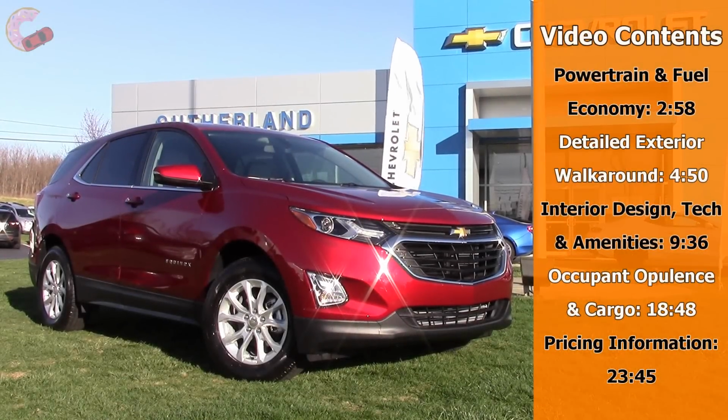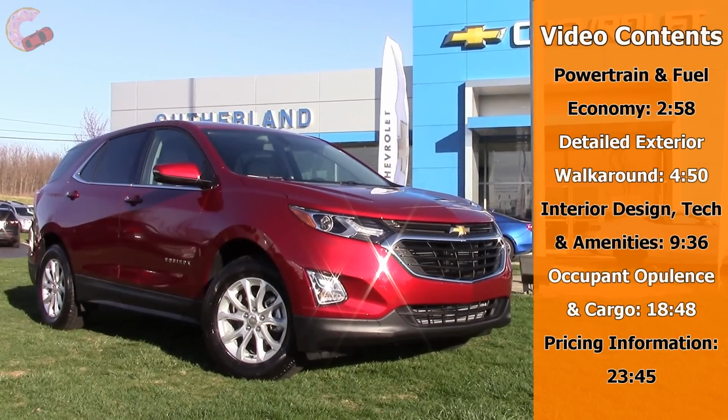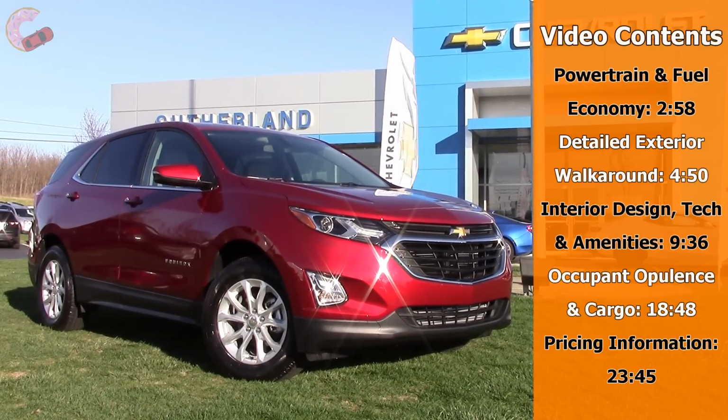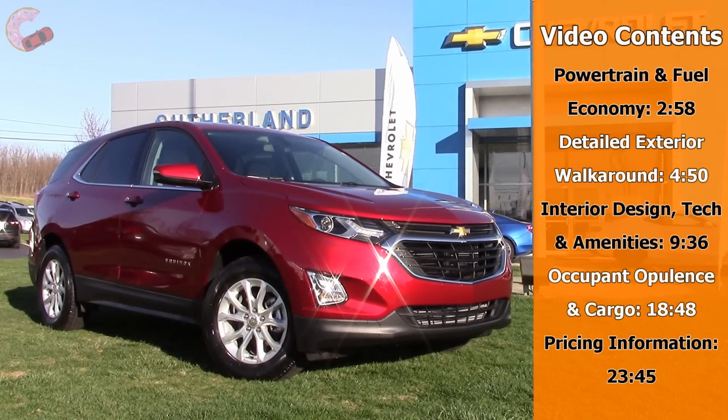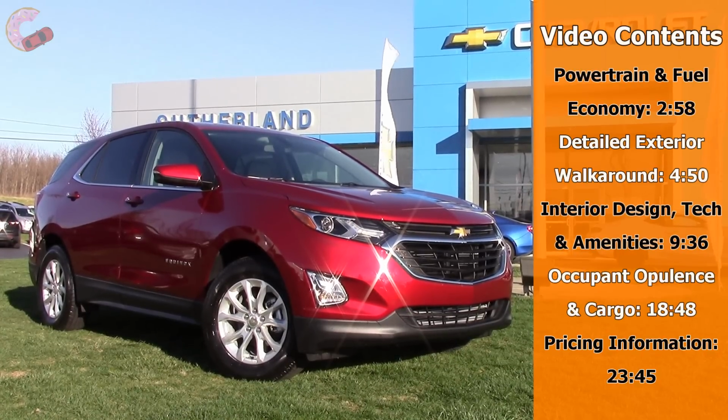It's very likely that compact crossovers are the new midsize sedans. In a lot of the biggest brands, they have already passed up sedan offerings sales-wise, and the Equinox is one of those products. Despite being around for a full 7 years, the Equinox still finished 2016 as the 6th best-selling crossover. Now for 2018, Chevy is changing everything, with the hope of securing even greater market share.